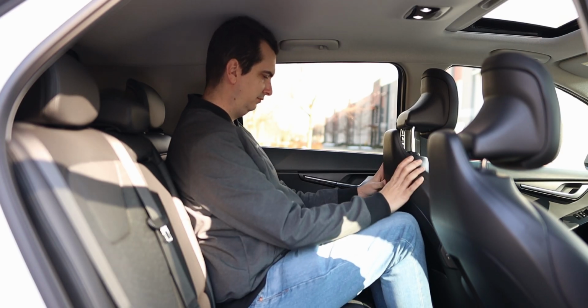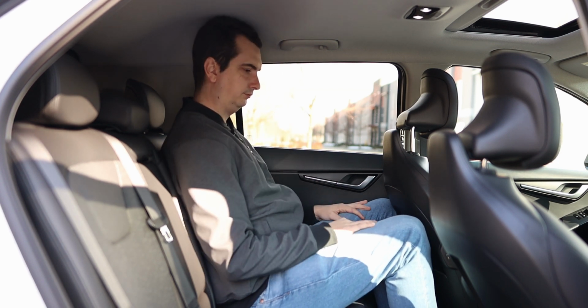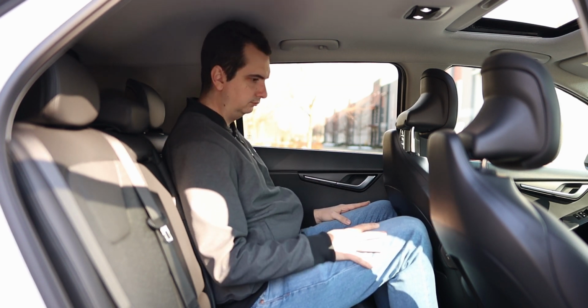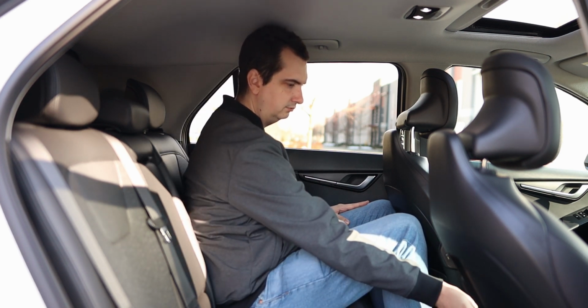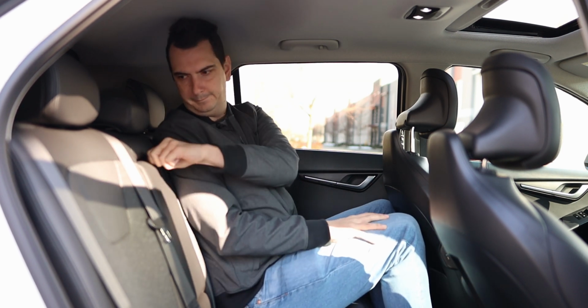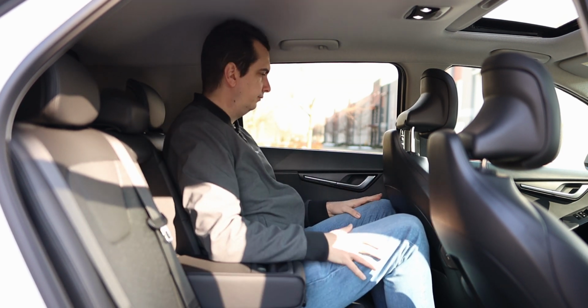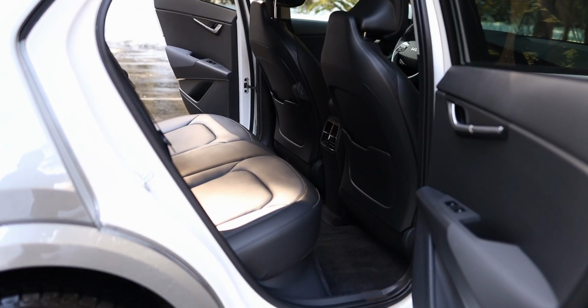In the back seats, it is a little bit tighter for someone as tall as myself behind my driving position, but again, this new generation of the Kia Niro is bigger than the last one, so I'm just glad that there is a little bit more space. My knees are right up against the back seat and headroom is a little bit tighter than in the front, mainly because the back seats do make you sit a little bit higher up.